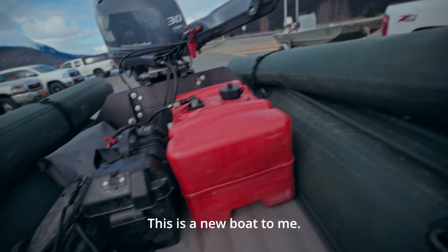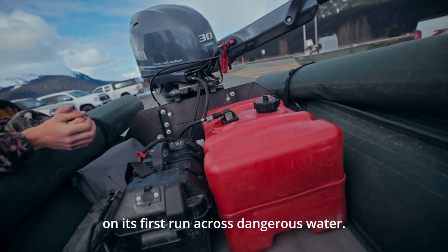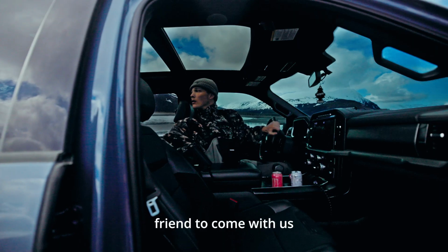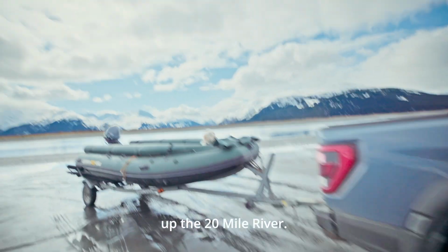This is a new boat to me, and the last thing you'd ever want to do is take a new boat on its first run across dangerous water. So Ty and I asked a friend to come with us, and we gave the solar jet boat a practice run up the 20-mile river.